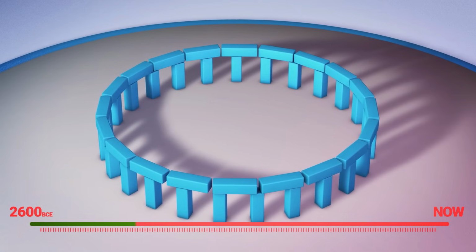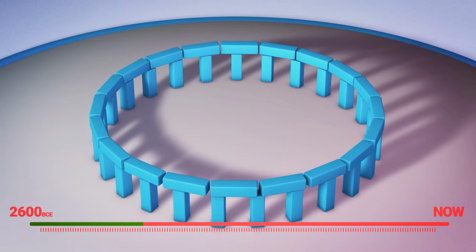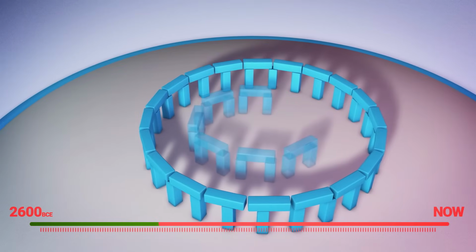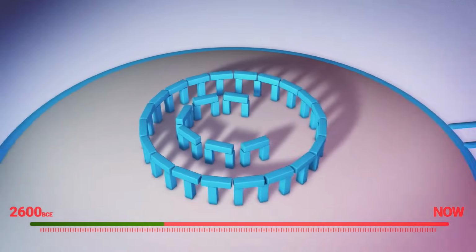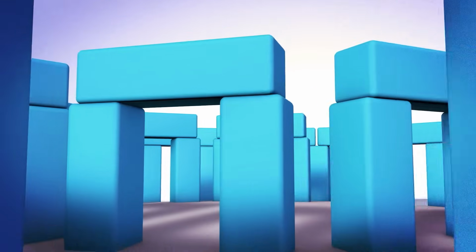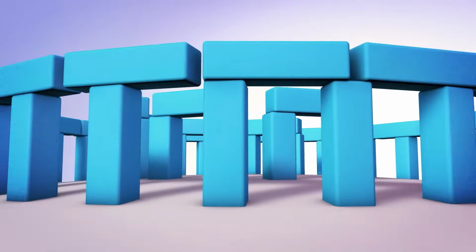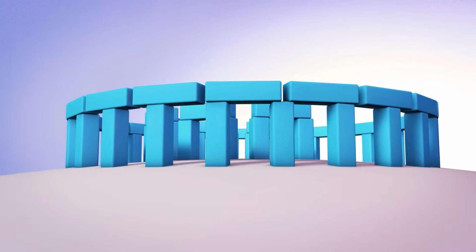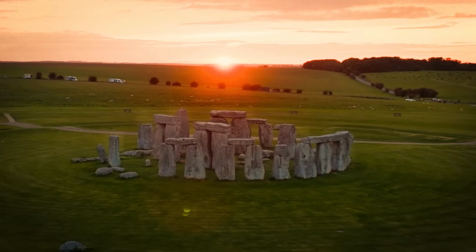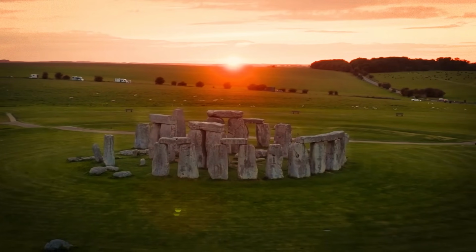These enormous sandstone blocks were transported about 19 miles to create a continuous outer circle, with 5 trilithons, 2 upright stones topped with a lintel, forming a horseshoe shape inside. It was a millennium-long building process that demanded years of hard work. So, people must have lived nearby, right? But how would they have found shelter back then?